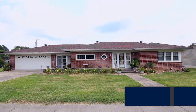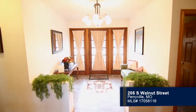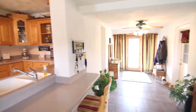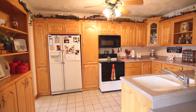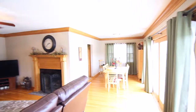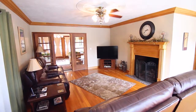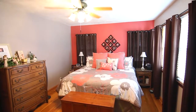This gorgeous Perryville home exudes charm and character. French doors lead you into this spacious and inviting home that has it all. The contemporary kitchen provides plenty of cabinet and counter space. This main level bathroom provides a vanity area and tile flooring. A beautiful great room with fireplace looks out to the picturesque yard. The master bedroom boasts plenty of natural light and hardwood flooring.